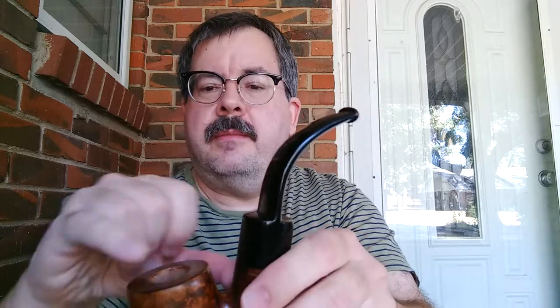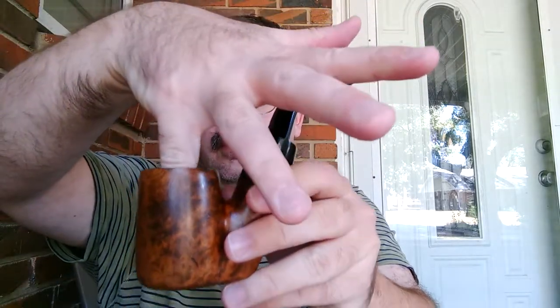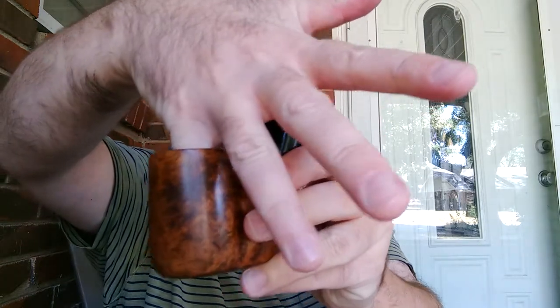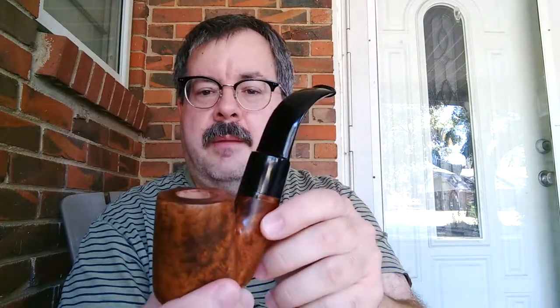The bowl is not narrow, but it's narrower than some, but it's quite deep. I'm going to show you. Here's my pinky finger going all the way down into the bowl. So this is going to hold quite a bit of tobacco, and I'm going to fill it up and break it in just a moment.